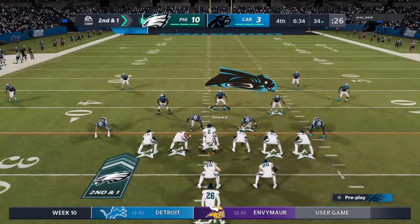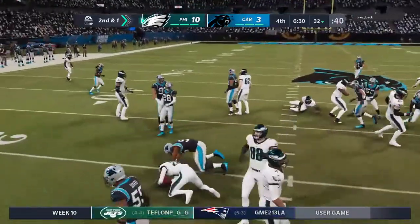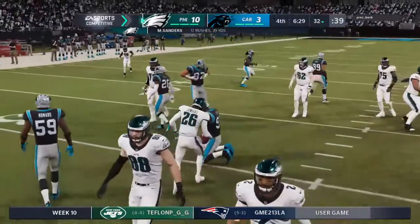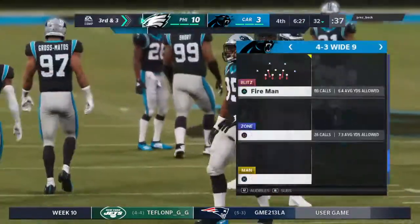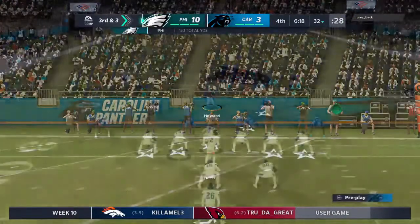Here's 2nd and a yard from the 34. They'll go again with Sanders. And he'll lose yardage. Brought down at the 32. I think it's pretty evident. We can say what a difference a week makes. Last week, he ran pretty much wild, didn't he?